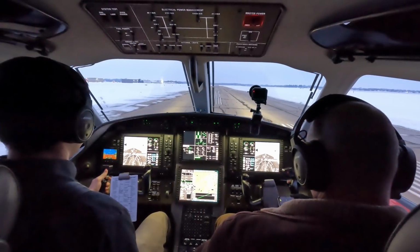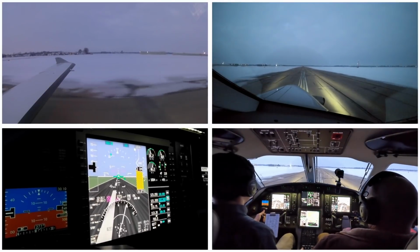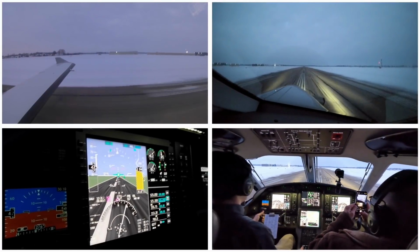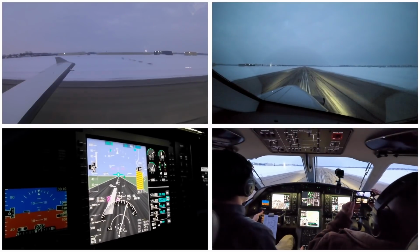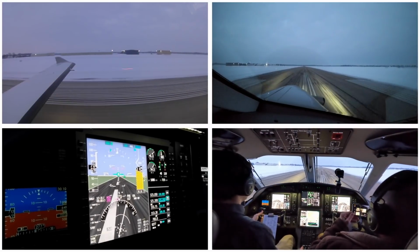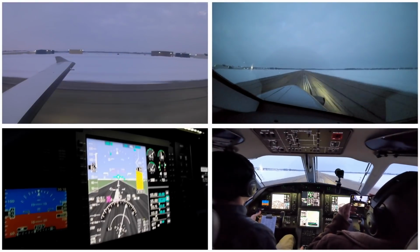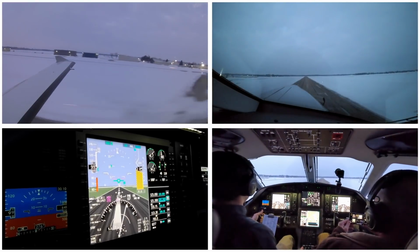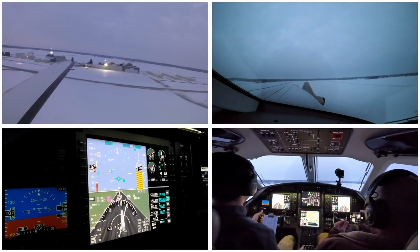Everything looks good. Here we go. Bring the power up slow since it's cold, don't want to overboost it. Alright, power set. Airspeed's coming alive. 70 knots, cross check. I rotated a little late, so I was about 1600 feet. Alright, positive rate, on the brakes, gear's coming up.